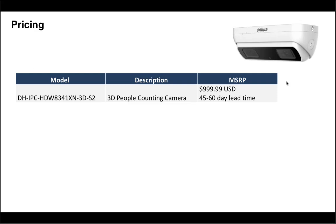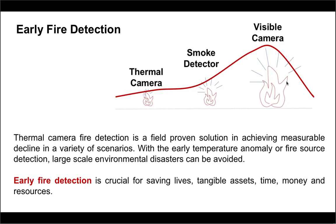But like I said, this is considered a special camera, a special under our specialty line. So 45 to 60 day lead time is what you can expect. Okay, so we're going to move on to our thermal now.